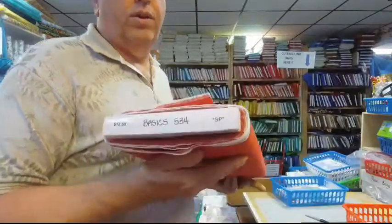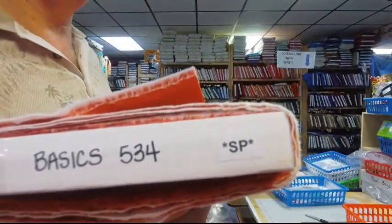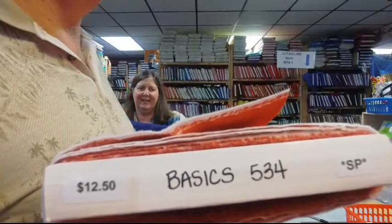$9.99. And another Quilting Treasure, same pattern as before, circle-y things happening. This time it's red. Okay, so we've had light blue, green, yellow, and now red. This is in the Basics section, number 534, and it's $12.50 a yard.